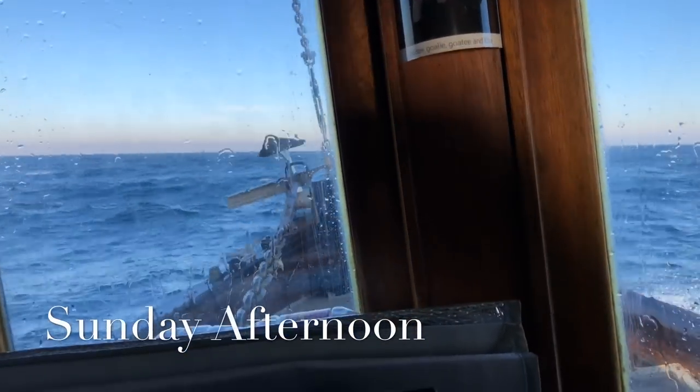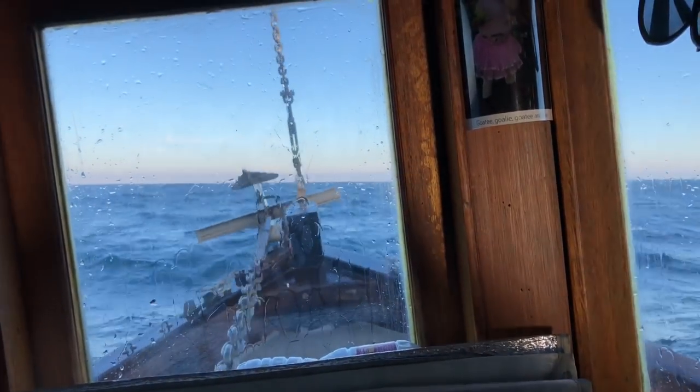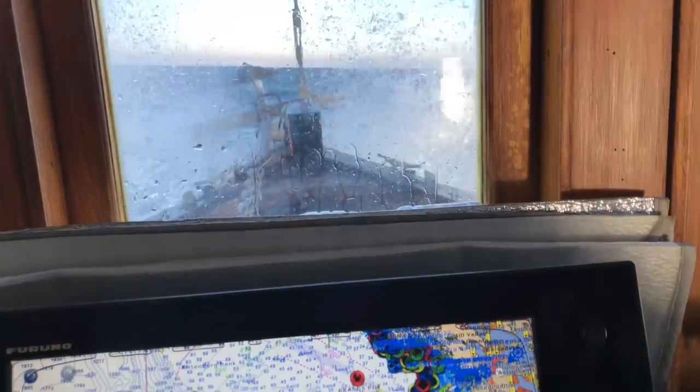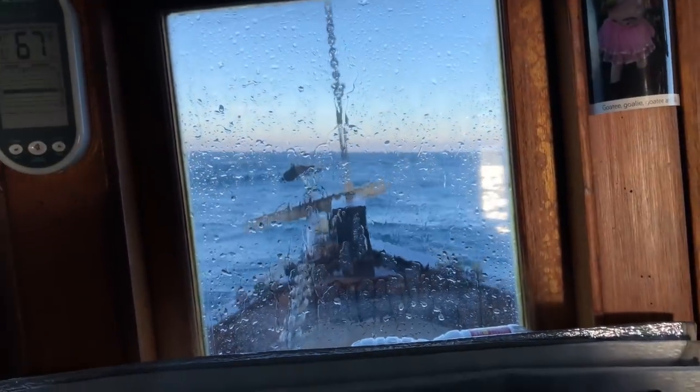It's now early afternoon on Sunday and it's time to head in. We have to buck easterly winds for the next 5 or 6 hours as we head back towards the port of San Francisco. It's late into the evening now as we finally reach the Golden Gate. We have an hour left to go before we get to Pier 45.